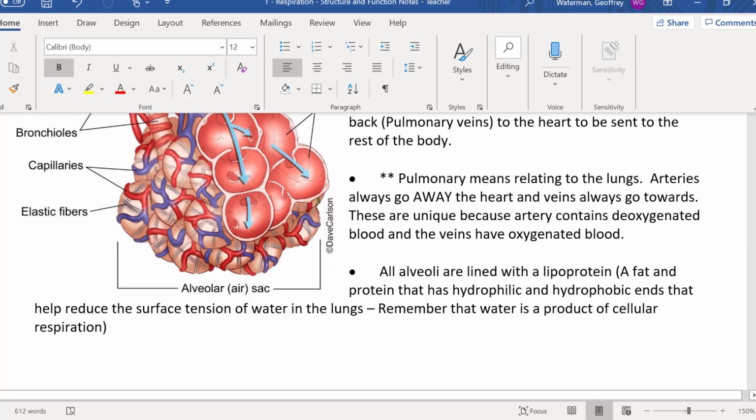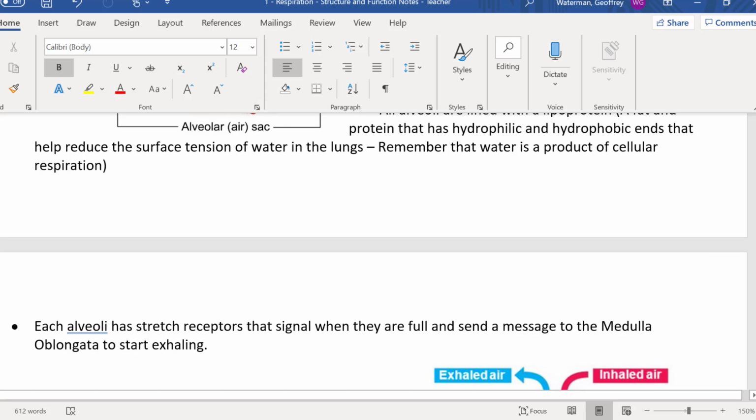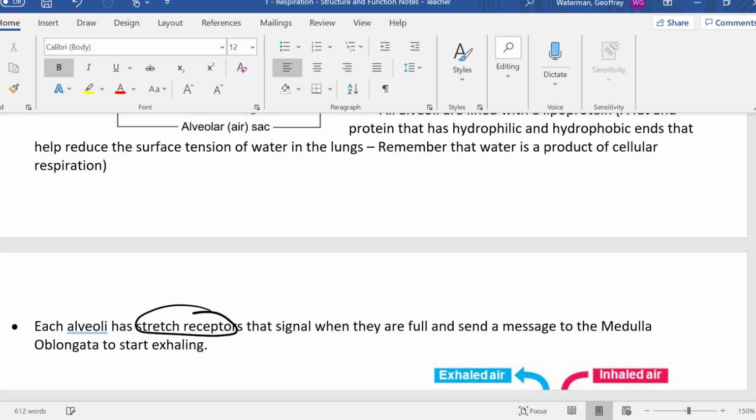Okay, so all these things are really important for alveoli. We've got the surface area, we've got a whole bunch of them. They're all covered in blood vessels, and they've got special cells and special substances in them to keep them inflated, right? So another thing that alveoli have are stretch receptors. So this signals when they're full to send a message to the medulla oblongata to start exhaling.